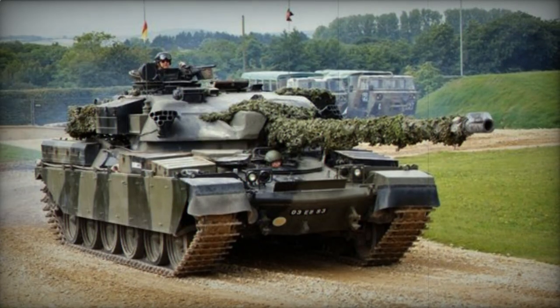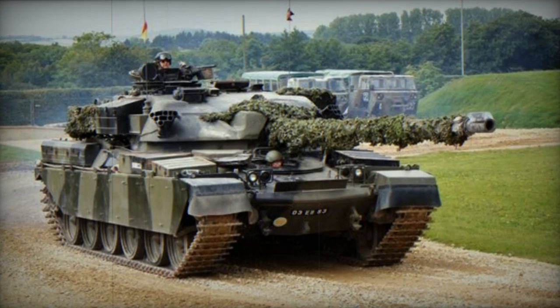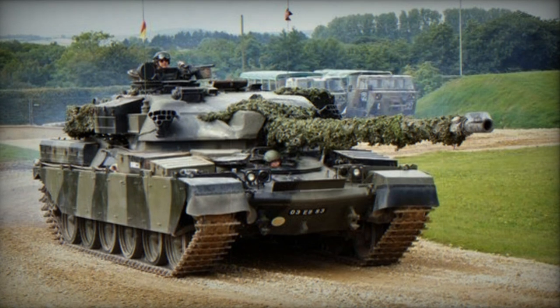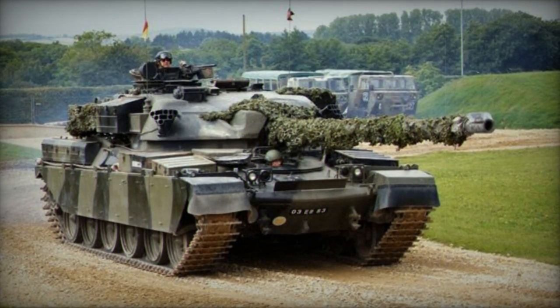However, the many battlefield guises it produced remained in service for some time later, proving their worth and then some in operations to follow. The Challenger 1 came online in 1983 before being itself replaced by the more capable Challenger 2 in 1998.